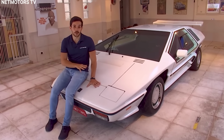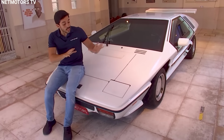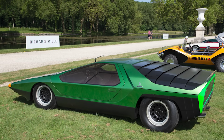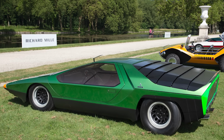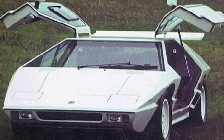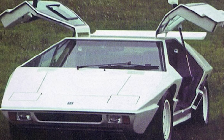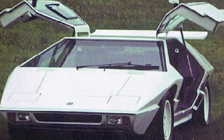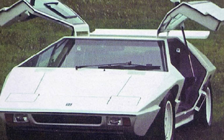The design of the Hoffstead Turbo was heavily influenced by the wedge-shaped sports cars that were popular in Europe at the time. If you saw one, you might think of the Alfa Romeo Carabo, a concept car that inspired many designers in the 1970s. The Hoffstead Turbo had sharp, angular lines and a low profile that made it look fast, even when standing still. But the most eye-catching feature of the Hoffstead Turbo was its doors.